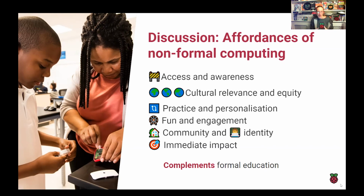And also in some of the papers, the other goals, such as the intercultural collaboration that can happen in the context of a non-formal setting. All of those things are really valuable. And we really saw it complementing formal education. The ideal would be young people get access to an excellent curriculum during the school day, and then they have opportunities to further develop their interest outside of school.